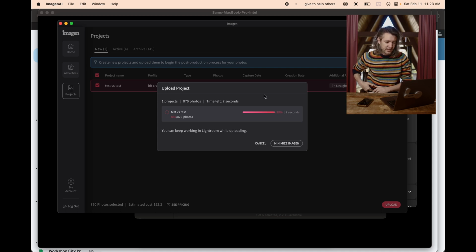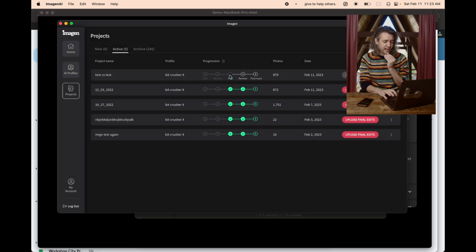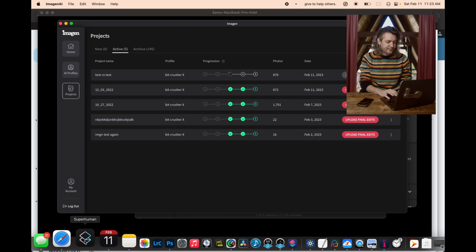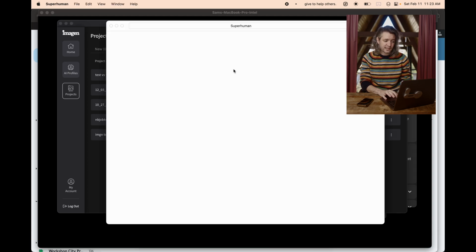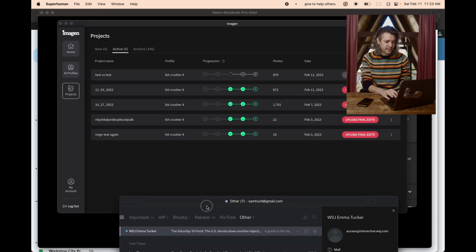Okay, we're at about 6, 7. Yeah, so we're 4 minutes, 40 seconds, and boom. So their timer is definitely accurate for the uploading of the project to their servers. So now it's a waiting game, timer's still going. We're going to see how long it takes to get the edit notification back. Imagen sends an email, and it also changes this here in the app. So I'm just going to keep both up.